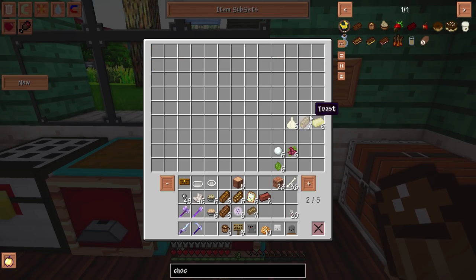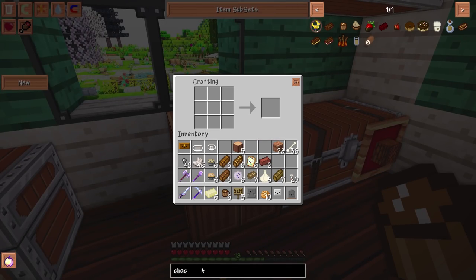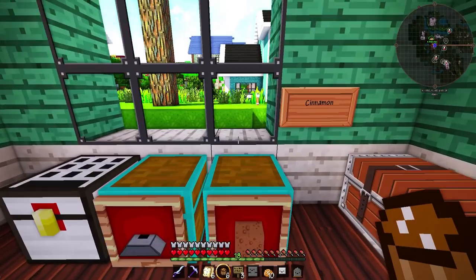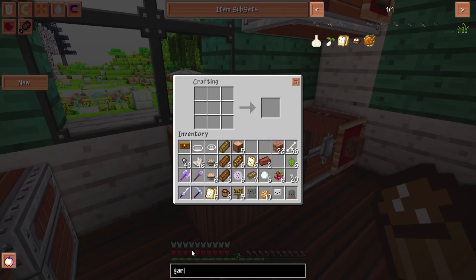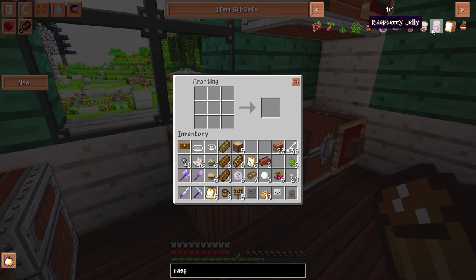Now, let me see what we're missing. Oh, garlic bread. The garlic bread, of course, we can't forget about the garlic bread. So let's go ahead and make that real quick. Sweet. So we got the garlic bread as well. And finally, the last one that we can make is the raspberry iced tea. I think that is the correct name. Let me just make sure.